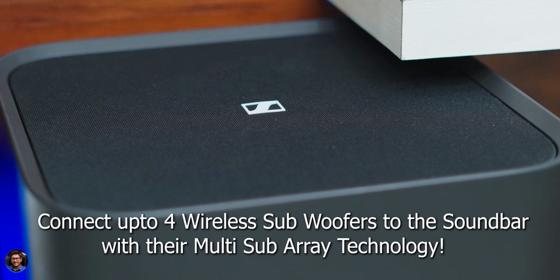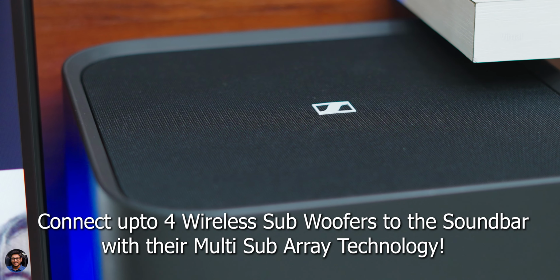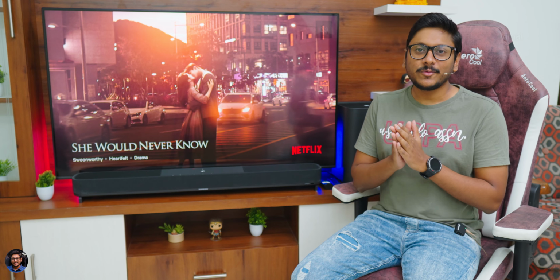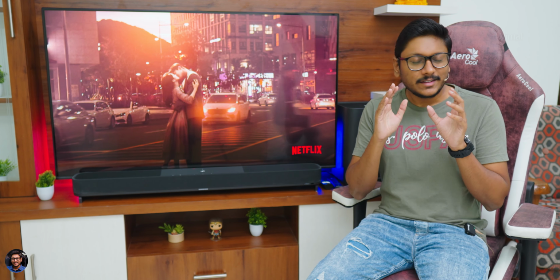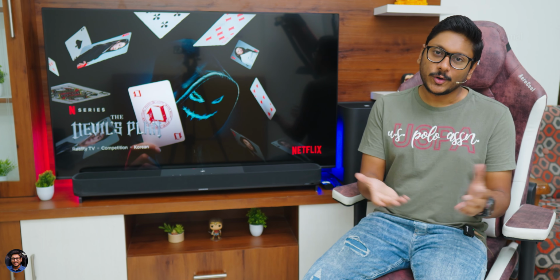And not to miss out, you're not limited to a single subwoofer. You can add up to 4 subwoofers to the single soundbar. So before I say anything about the sound quality on the soundbar or subwoofer, first of all I'll play some video clips over here, either on YouTube, Netflix or OTT platforms. Just listen to these soundtracks, and after that we'll get back and talk about the audio quality and also the sound demo.